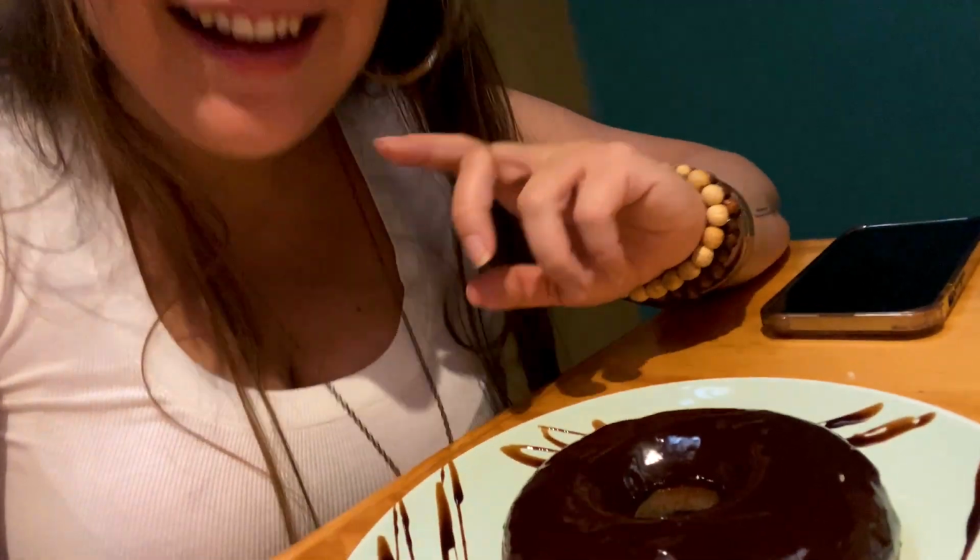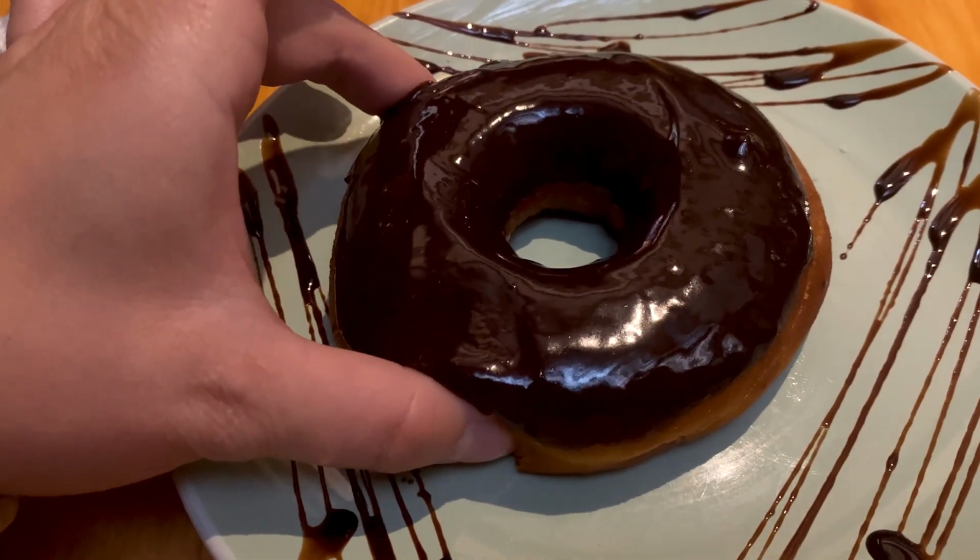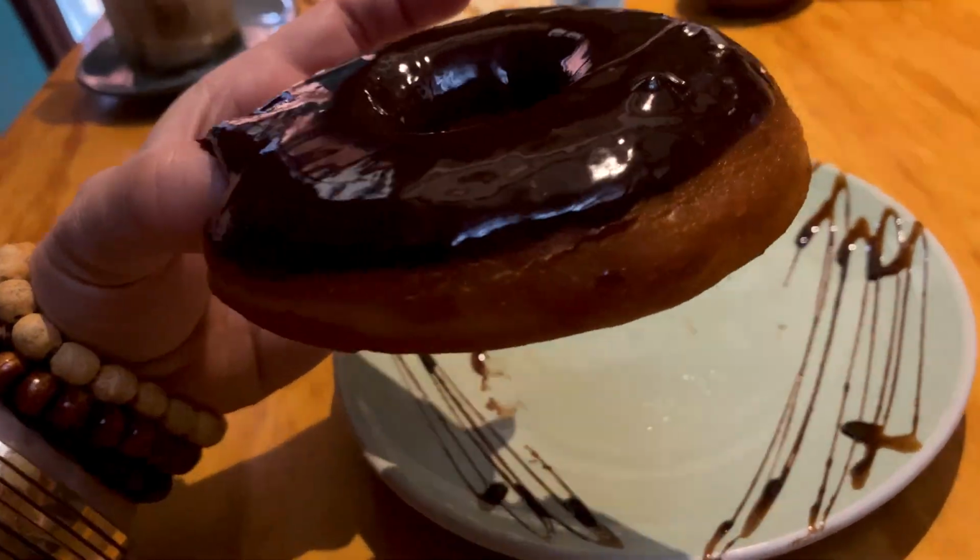Okay, donut time! First of all, it is so fluffy. I have to break my break to say that the service here is fantastic. Okay, let's try it.